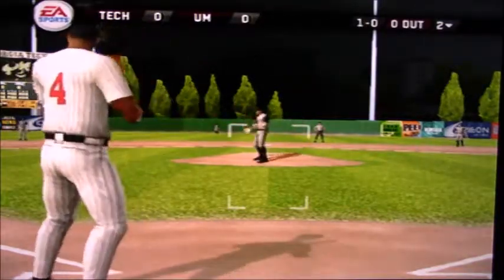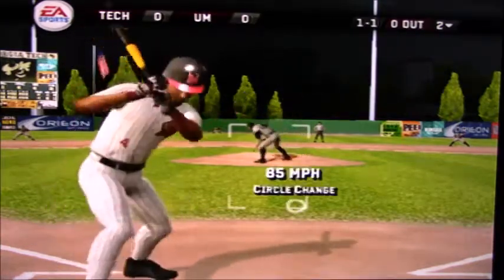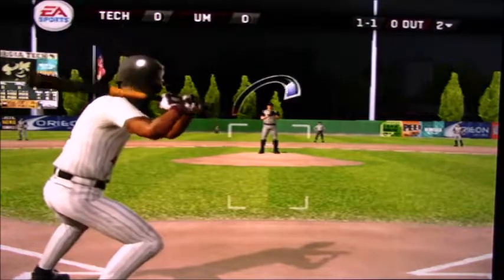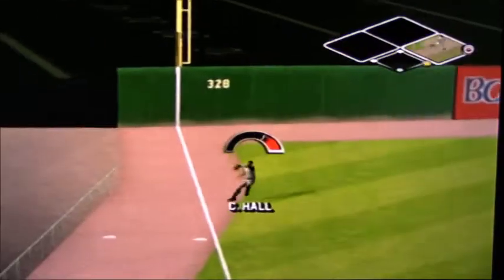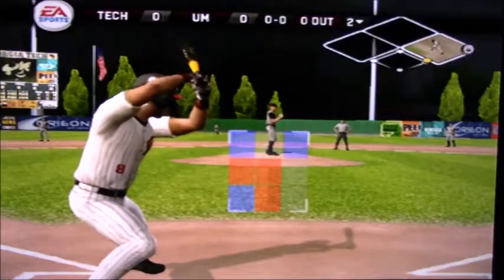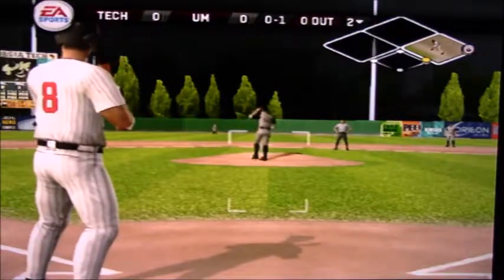Missed with a breaking pitch. Change up the knees over the outside half for a strike. Ooh, baby, smoked that one. Michael Pinheiro. Ooh, good hitter here, too. Breaking ball right at the knees over the outside edge.